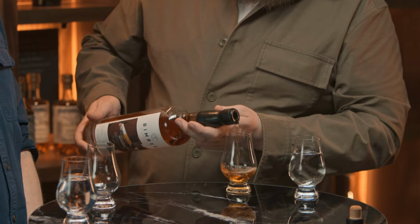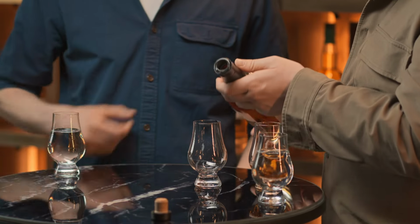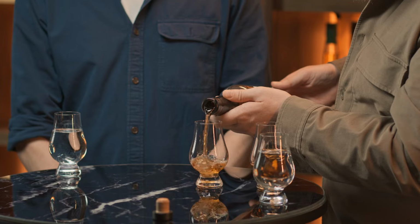Fire your glass over and I'll top you up. Yeah, you can tell it's probably fairly young, and the sherry influence, while it's clearly there, you get a nice copper hue to it. But it's not as dark as a first fill sherry cask, entirely matured.